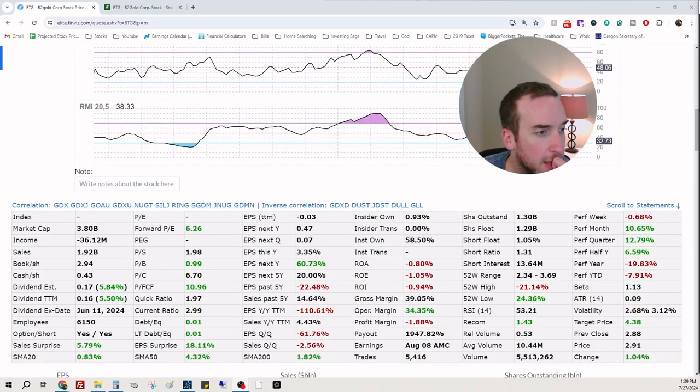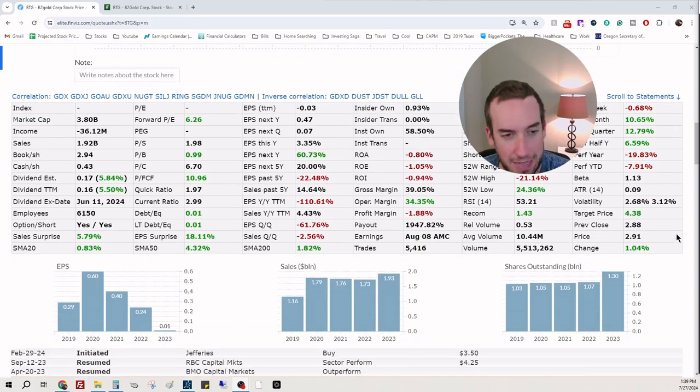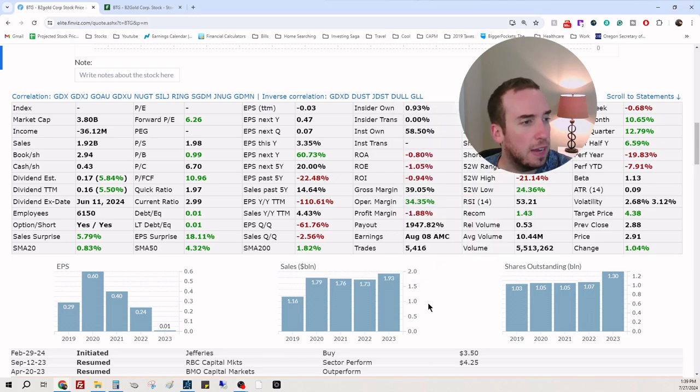Pretty cool. All right, now we're looking into the meat and the potatoes. EPS per share, that's not good. Going the opposite way of what we like. Sales overall up and to the right, but you can see it did plateau for 3 years straight before really making another move up. Looking at other items, this is a dividend paying stock, which is interesting. We'll get into that later. They are not profitable. They are very cheap in the future.